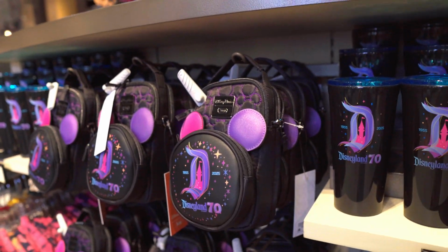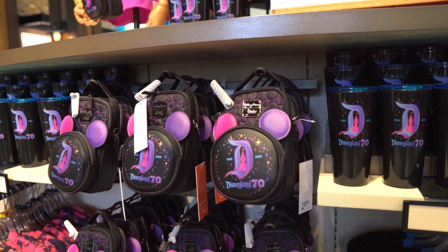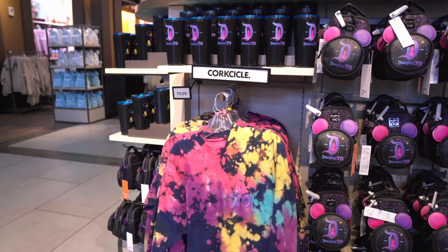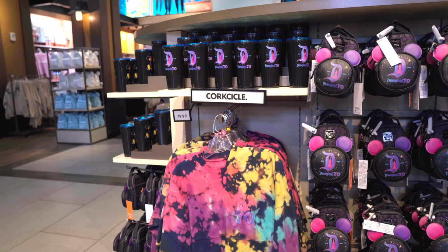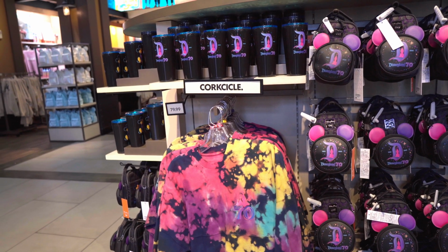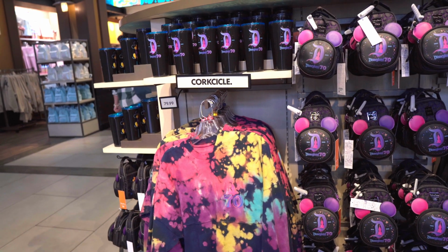I don't necessarily need something big unless it's cold outside and I want to put my jacket away. But I like that bag a whole lot. And there's another look at the Spirit jersey right there in the light of World of Disney. That's a big reason why I came in here, because the lighting in here is so good. But yeah, there's a better look at the Spirit jersey for the 70th anniversary.